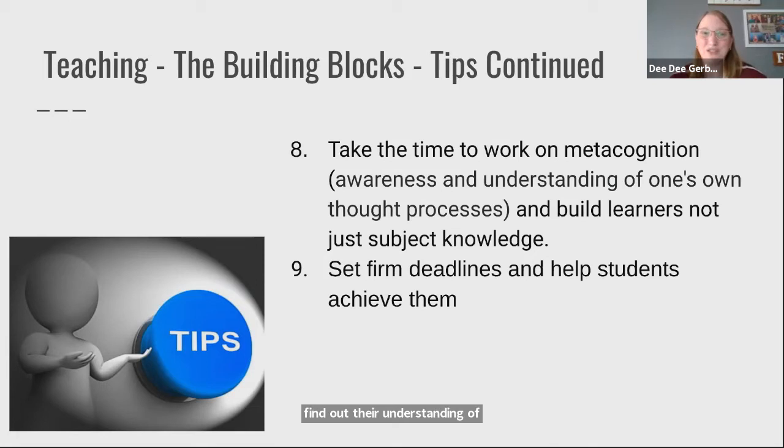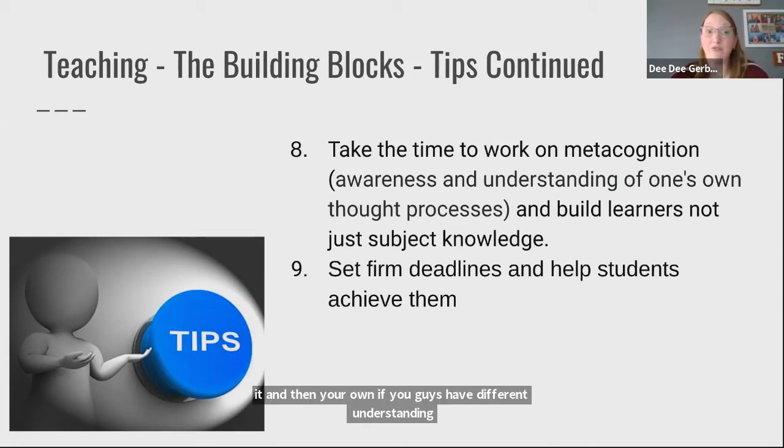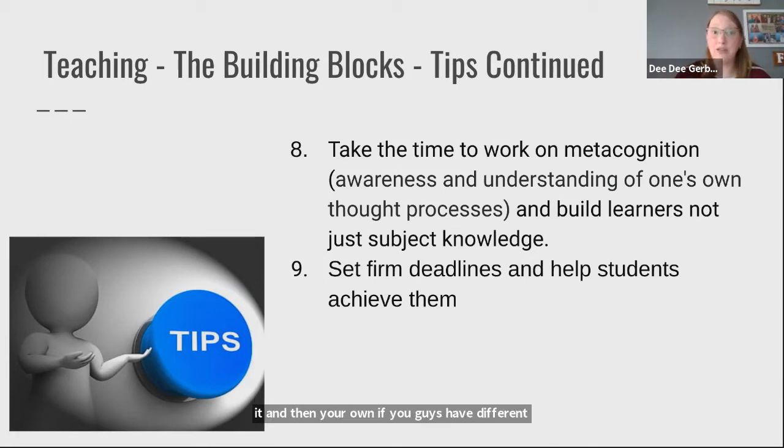If you guys have different understandings, what's the difference? Is that a difference in you're just allowed to do the assignment differently? Or is there something critical that one of you is going to do wrong if you don't understand it correctly? So working on that metacognition, understanding your own thought processes and knowing when you understand something and when you don't becomes important. And I keep going back to that and asking them, do you understand? Do you not understand? And having them re-explain things to me.